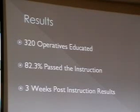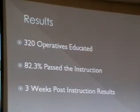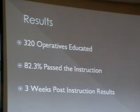We went back, and 3 weeks post, they were doing the exact same steps. They didn't deviate from it. It was incredible to us. And that was with no reinforcement.